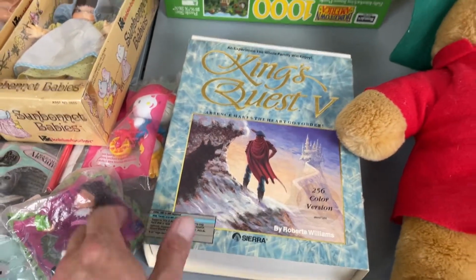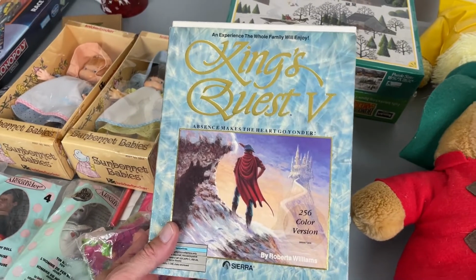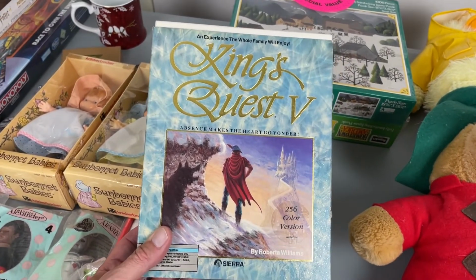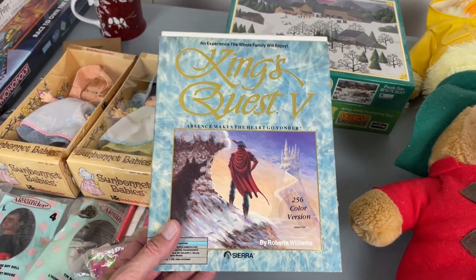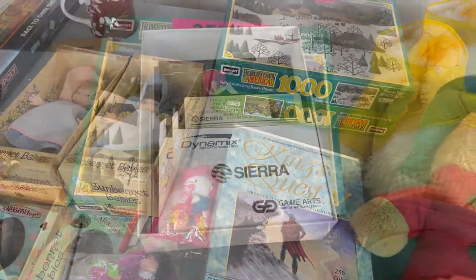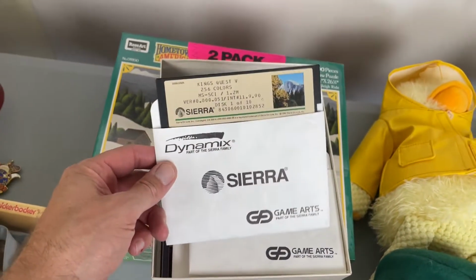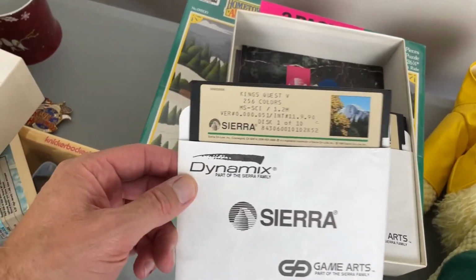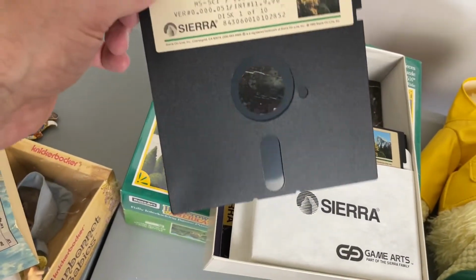Now this is really cool. This was at a different estate sale altogether, but this is a vintage video game. And let me reset the camera and show you the inside of this, because it's vintage to say the least. So one second. All right, so here's the inside of that video game, and check this out. These are 5 1/4 inch or 5 1/2 inch floppies. I haven't seen these in ages, but they are pristine. I mean, look at that.